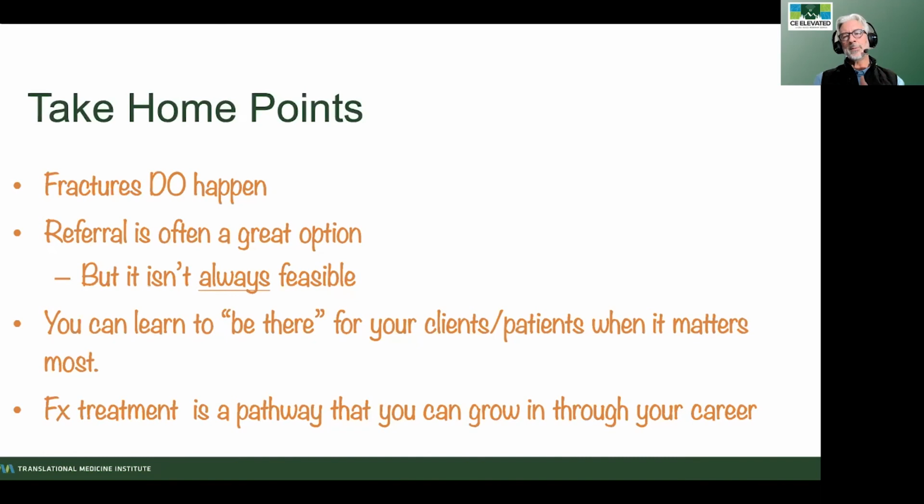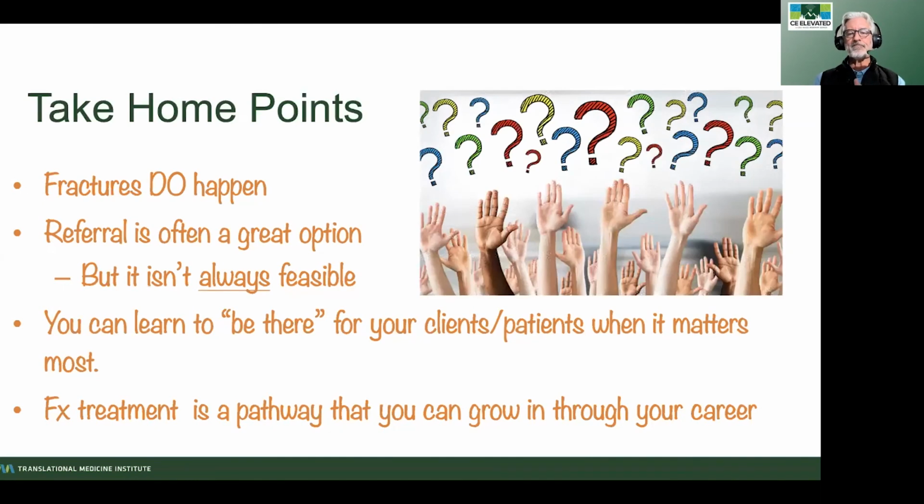And that fracture treatment, again, nobody was born an orthopedist. It's a pathway. You'll start early in your experience treating those cases that score maybe 8, 9, or 10. And then as you get a little bit more comfortable, you'll develop skills that help you deal with a 6 or a 7. And then you'll gradually work your way to more and more challenging cases. And that's a process, so give yourself some credit. And with that, if there's any more questions, I would be happy to answer them.